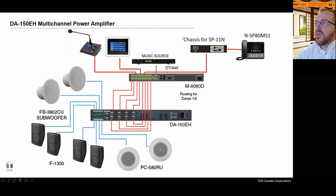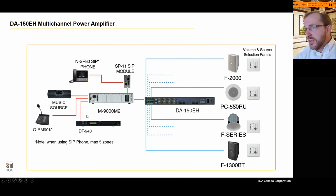Now, one thing to bear in mind with that system is that with the M8080, you can only take 1, maybe 2 zones of SIP paging, because there's only 2 contact closures on the 8080. So your primary usage for a SIP connection to the 8080 would be as an all-call page. You wouldn't necessarily be able to page each and every individual zone using SIP with the 8080. But in this example, you would be able to use multi-zone paging from SIP.